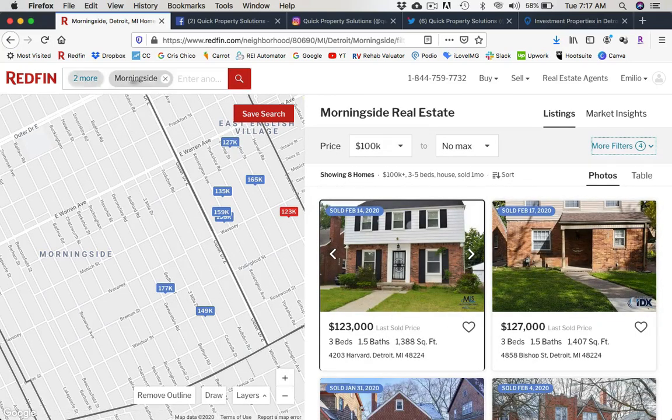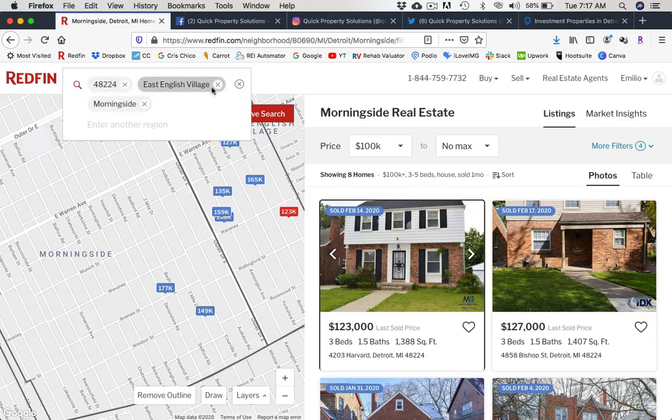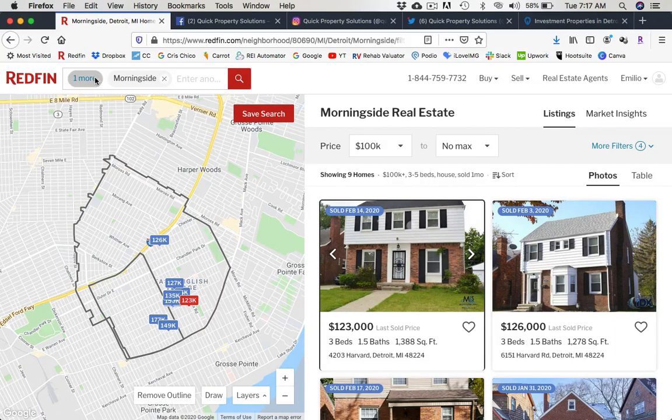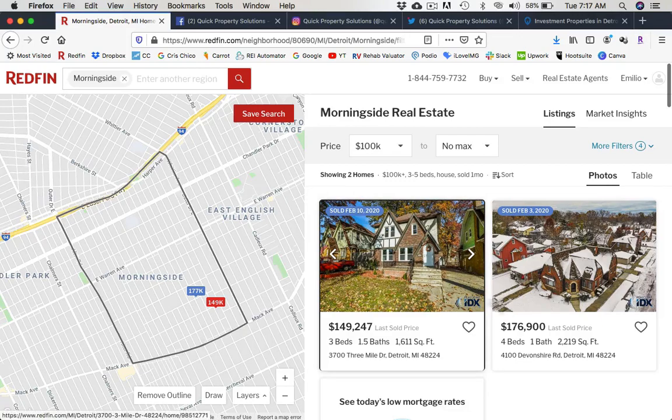And actually, you know what? Let's do this. Let's do more. Let's get rid of East English and focus solely on Morningside. Get rid of 48224. So here are the two comparables. So this is one on 3 Mile Drive, and this is one on Devonshire. But look at this one on Devonshire. That is like a castle, man. That's beautiful. Look at that. That's sweet.